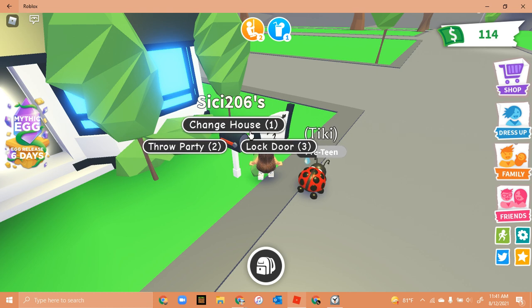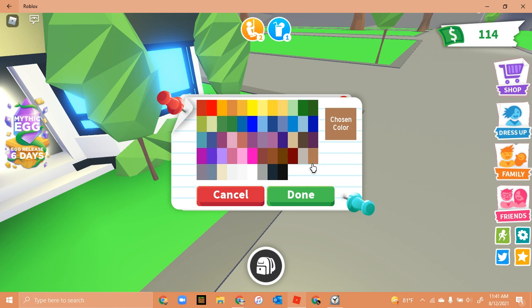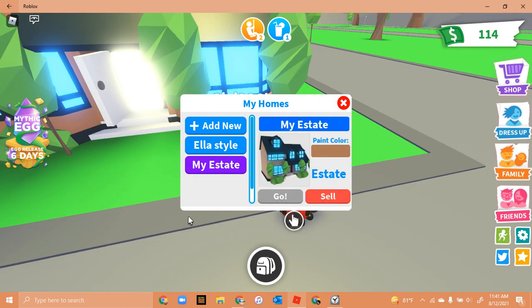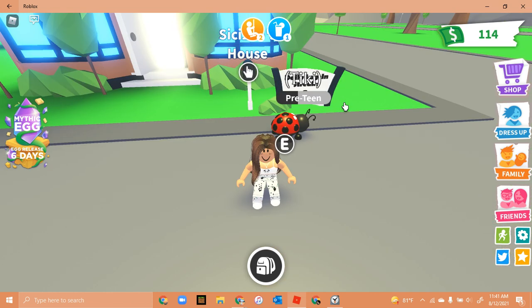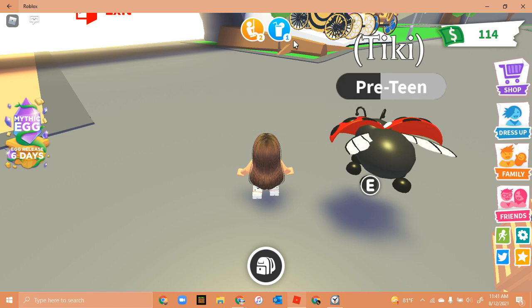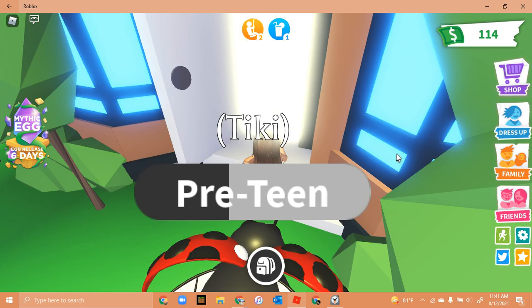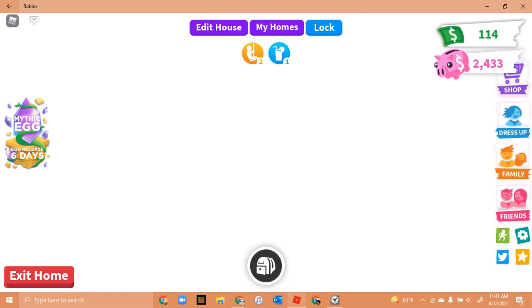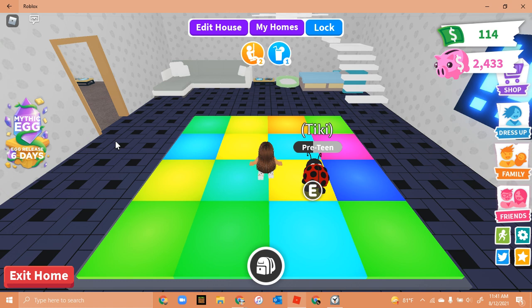Yeah. Tell me when you're at the playground. Okay, sorry about that, guys. I'm just feeding my ladybug really fast. So, okay, 5 minutes and counting.